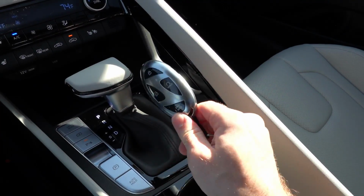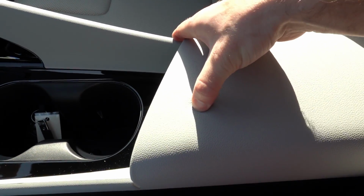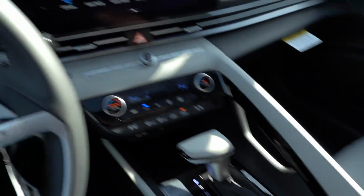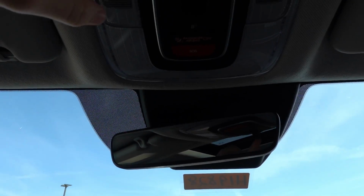Now it looks like the cup holder layout is going to be identical as well. Same proximity key fob with built-in remote start. Good amount of storage behind the center console. Nice soft touch material that matches the lighter gray interior option that this one has. Up top, it looks like you have the same light gray headliner, vanity illumination. You do get the auto dimming interior rearview mirror, no garage home link, unfortunately.